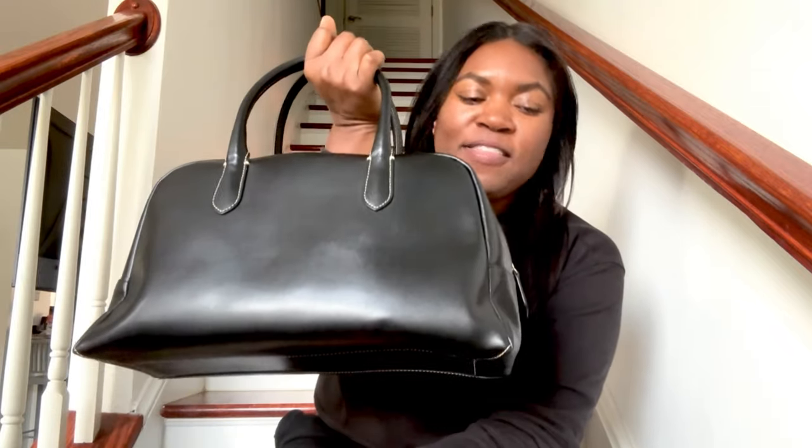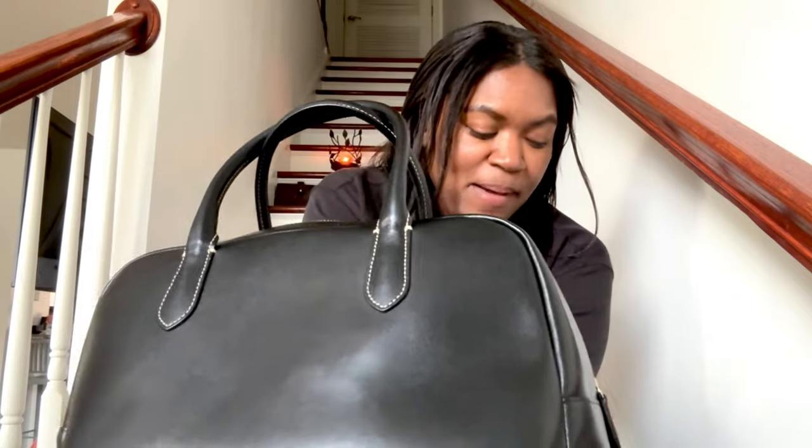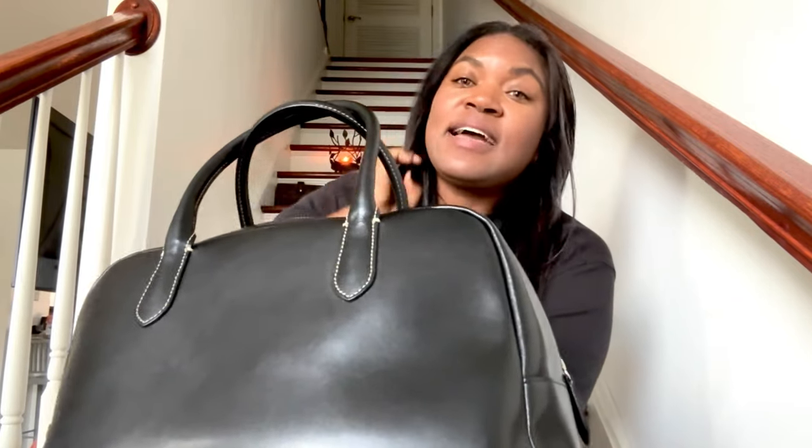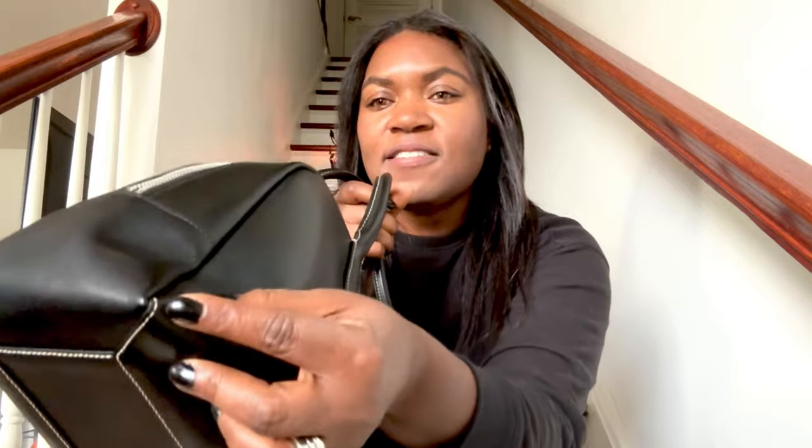I have a feeling that with this bag, and also with this bag, the more they get carried, the much more softer that they're going to become. Again, with this bag, we have the rolled handle, contrast stitching. On the other bag, the stitching matches the color of the soft white color that it is. But this has a beige stitching that pops really nicely. And if you look at these corners, the stitching comes up to here.